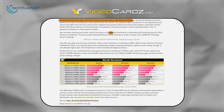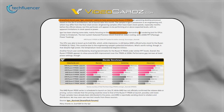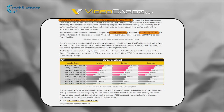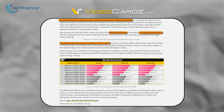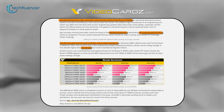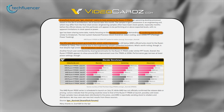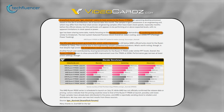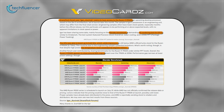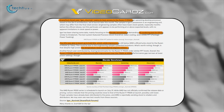According to video cards, a user named Igor Kavinsky on AnandTech claims to have access to the Ryzen 9 9950X and has shared some data, primarily focusing on the Blender benchmark, a rigorous 3D rendering test for CPUs. The CPU reportedly boosted up to 5.62 GHz. Notably, despite the high power, the temperature never exceeded 62 degrees Celsius. Overall, the Ryzen 9 9950X seems to demonstrate a 20% improvement over the 7950X at 230 watts.